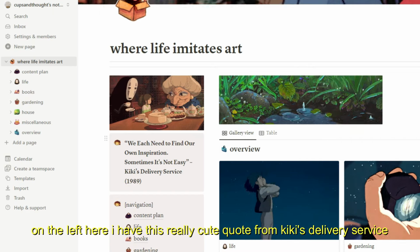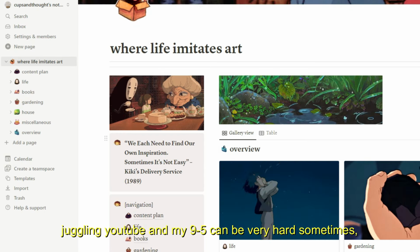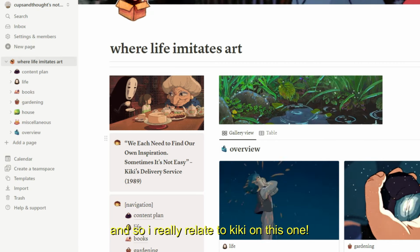On the left here, I have this really cute quote from Kiki's Delivery Service. It's such a relatable one and it's one of my favorites. Juggling YouTube and my 9-to-5 can be very hard sometimes, especially when it comes to finding inspiration for new content. And so I really relate to Kiki on this one.